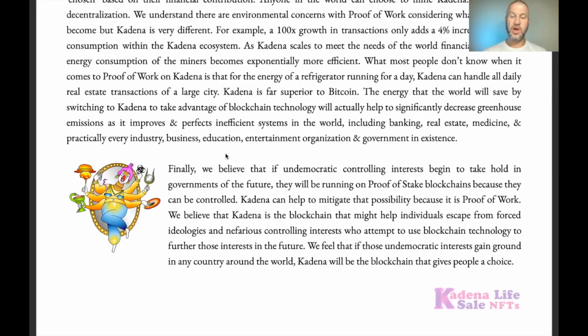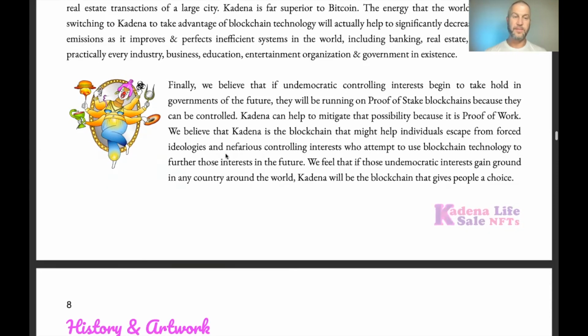We feel if those undemocratic interests gain ground in any country around the world, Kadena will be the blockchain that gives people choice. History and artwork.